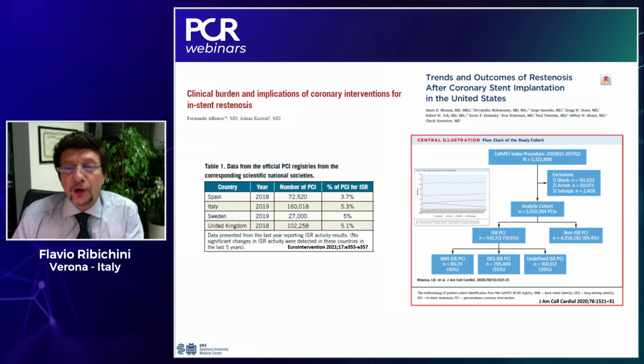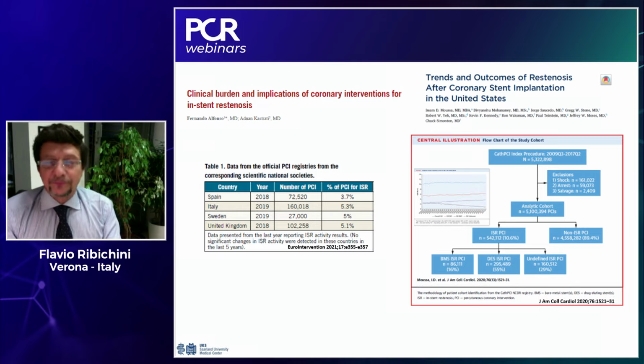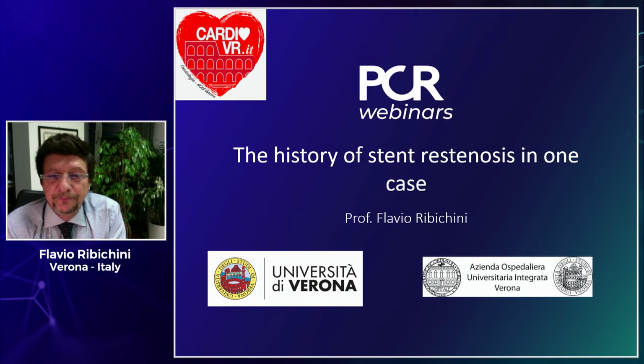So with no further delay, after this introduction, I will hand the control to Professor Scheller to start talking in depth about the issue of in-stent restenosis after we see a case, because as I said, this will be a very practical session. Can we have the first slide, please?